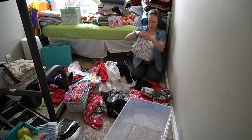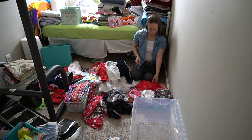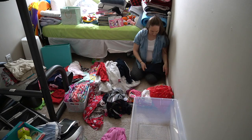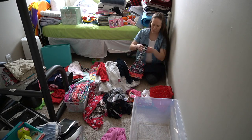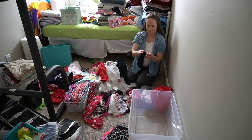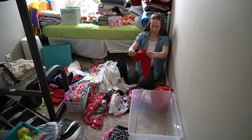Just as an FYI, all of the clothes on the floor have been washed. Originally, when I received all these clothes, I thought I could just fit everything in her drawers, but I desperately underestimated the amount we were given. Now that I have finally picked up some plastic bins to store it all in, I can start clearing up this giant mess.